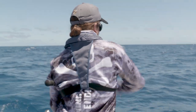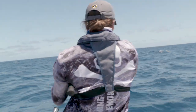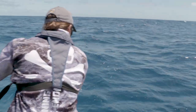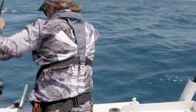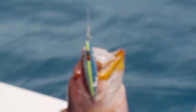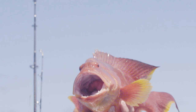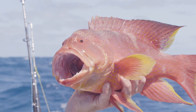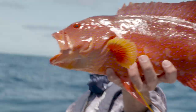Nice bend in that rod, brother. Yeah. It's not a monster, is it? But nah, it's decent. Good take. Oh, how pretty is that guy? Coronation. Curly tail coronation. Oh, what a pretty fish. Never get sick of seeing those guys. He's not quite as dark as the other ones, is he? No, it's a little softer. A bit pink and a little purple.